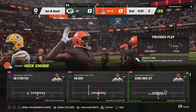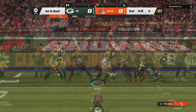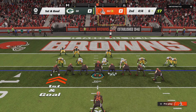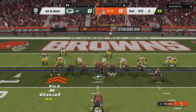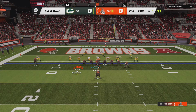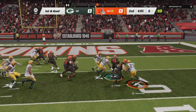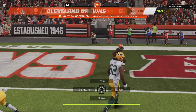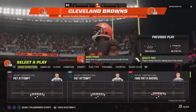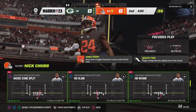with 6 points. This has to go down as one of the simpler routes in the playbook, but oh so effective. Nice completion there. Keeps the sticks moving. They'll send the big tight end in motion right. Now Chubb running right. And he is into the end zone. Touchdown, Cleveland. Nick Chubb, a 6-yard touchdown run.